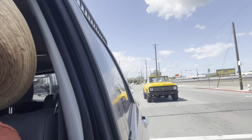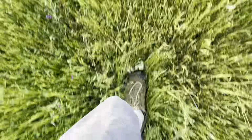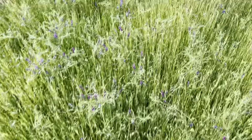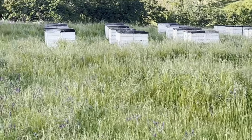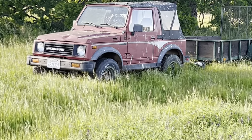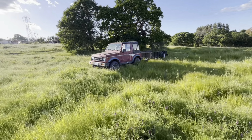Oh, look. Look who's behind me. It's Alfonso. There he is. Oh, yeah. All right. Those are my feet. This is my field. Those are my bees. And there's my other Suzuki Samurai. Look at that thing. Don't you love it? Look at this classic, man.